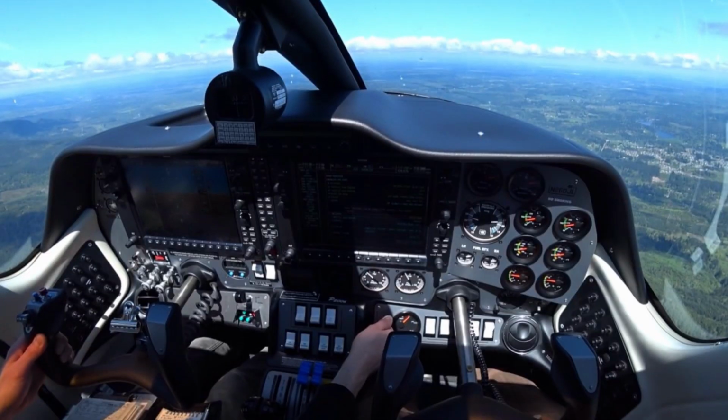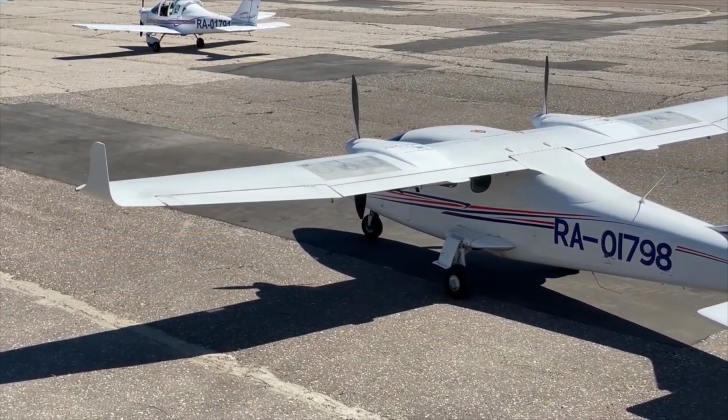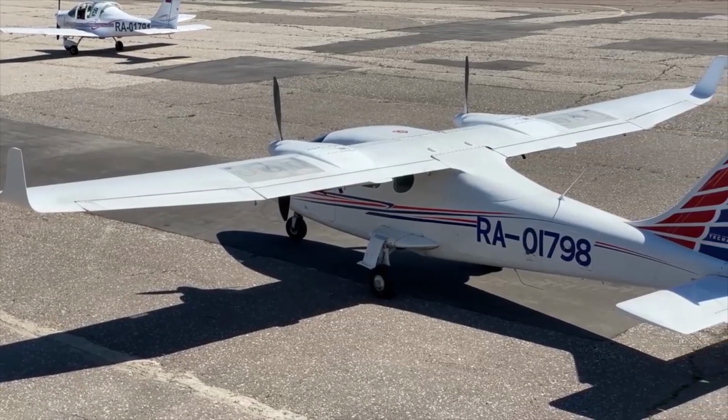The spacious cockpit accommodates a huge instrument panel with cutting-edge avionics, including a twin-screen G1000 NXi IFR and a new flat-panel suite with integrated STEC 55 autopilot. The aircraft has been certified to CS23 and FAR 23 standards.